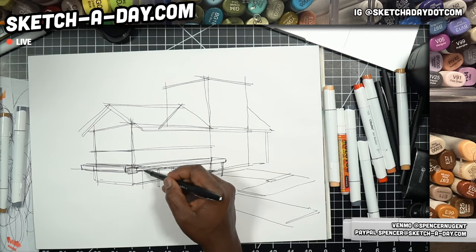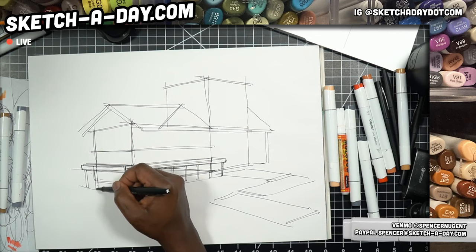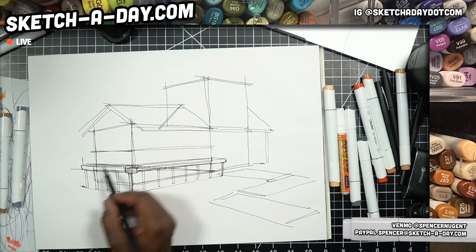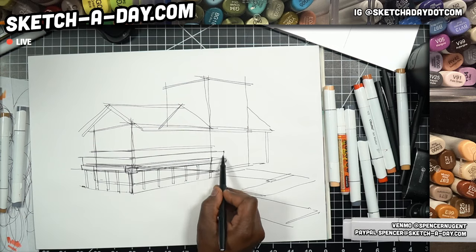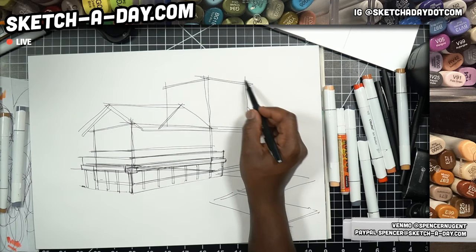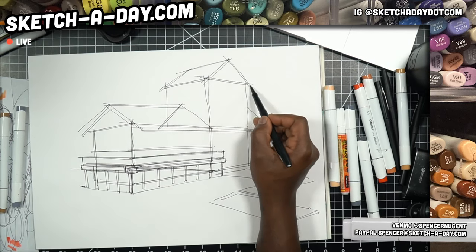I think there's something inherently beautiful to working with your mistakes and having that as part of the drawing. At least I tell myself that. I don't necessarily love perfect, but I love the energy of a good drawing. At least a drawing done with passion, with excitement. Nothing seems to beat that for me. Keep it loose.